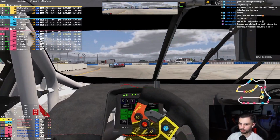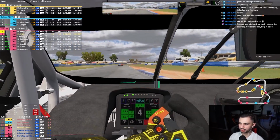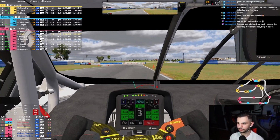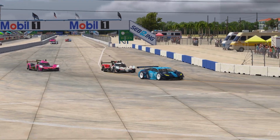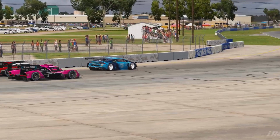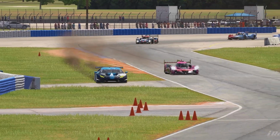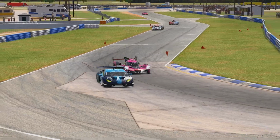There's an incident ahead. Oh, I got really happy when I heard incident ahead, I'll be honest with you. Now the incident ahead call was exactly what I needed to reignite that spark in me to try and chase down P1. Unfortunately gets a little squeezed by 2 prototypes either side and has to take the grass all the way for turn 2 and 3.